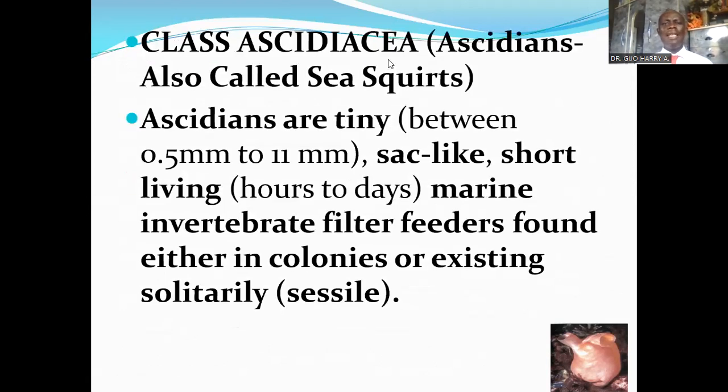We want to look at the class Ascidiacea. They are also called the ascidians, and they are basically represented by the sea squirts. Now, what are ascidians? Ascidians are tiny sac-like, short-living marine invertebrate filter feeders found either in colonies or existing solitary or sessile. They are very tiny organisms, usually from 0.5 millimeter to 11 millimeters in size, and they live for hours or days. So the distinctive features are that they are very tiny, sac-like, short-living, and filter feeders.